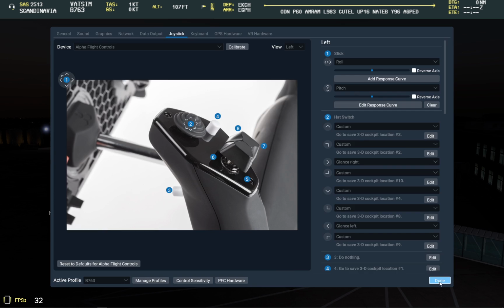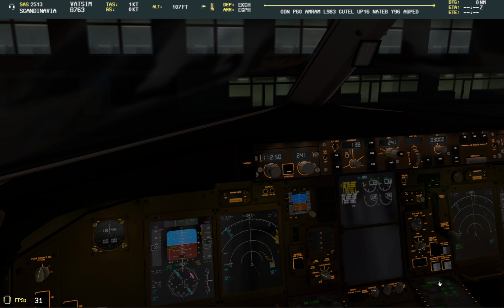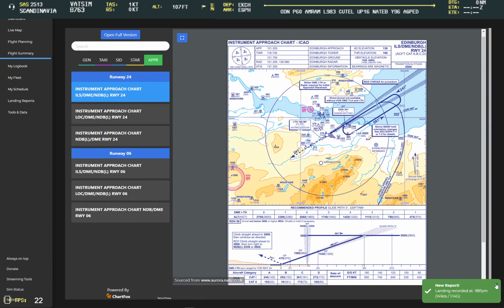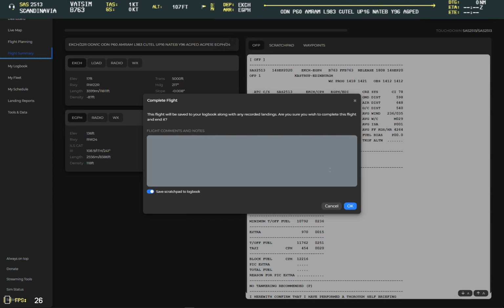Hopefully this will help, having a less responsive elevator at lower... what do you call that? Actuation settings. Well, when I pull the yoke a little bit only, I want to have less reaction. The night train, yeah! So, what now? Flight report, 98, so it says even. Complete the flight, yeah.